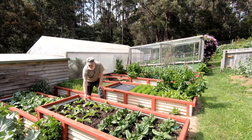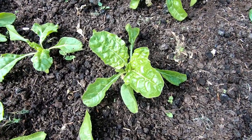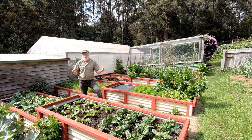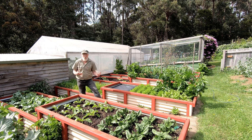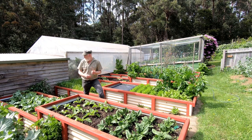The silver beet here I've thinned to single plants and they're really taking off. The growth in just the last couple of days has been quite amazing because it's really started to give us some nice warm weather, and I have been watering it because while we're getting a little bit of rain, the amount is not enough really that it needs this time of the year.